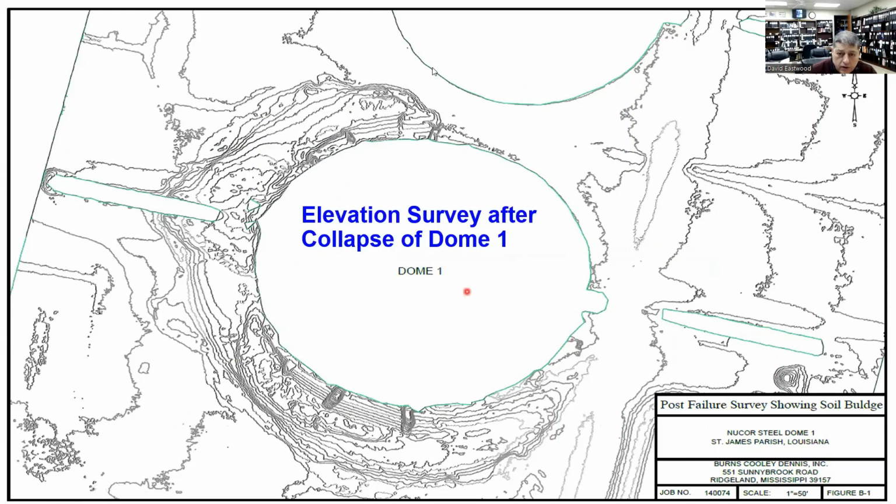Yeah, there's a question here. Are these results from original design calculations or your calculations? No, these are from the original design calculations.